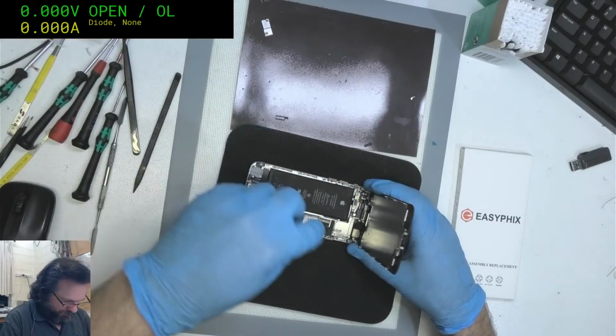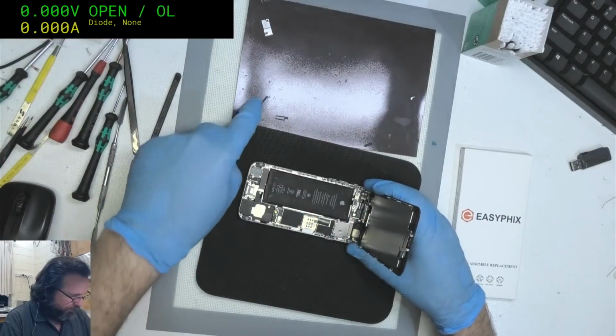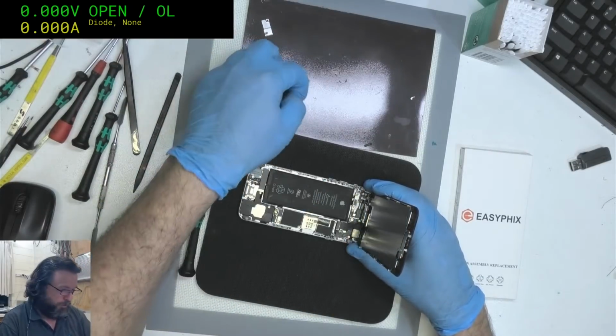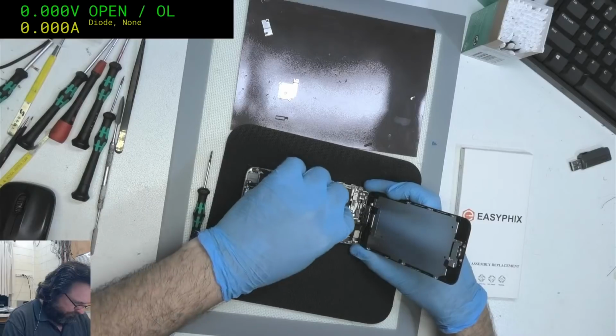So, I mean, the iPhone 6 is a bit of an old phone nowadays, but I still repair them. I still get them come in fairly regularly. I still get the occasional 4S. It's been a long time since I've seen a 4, but certainly the 4S still shows up.